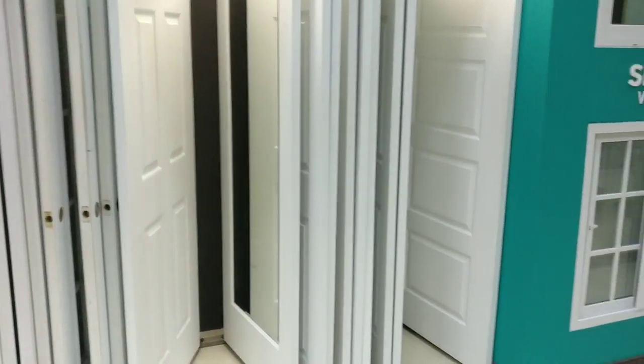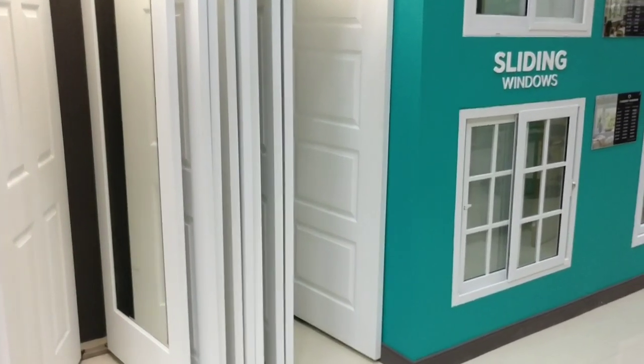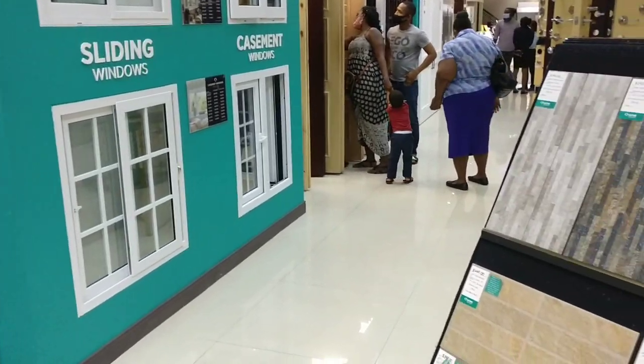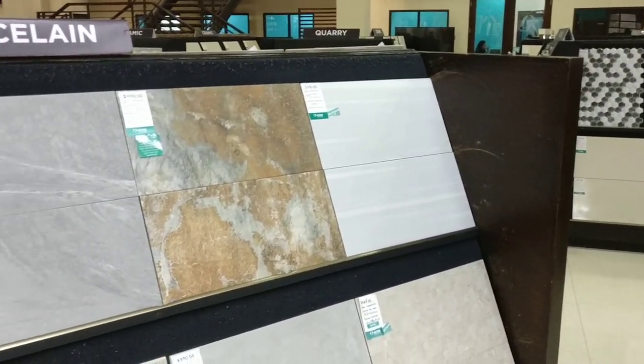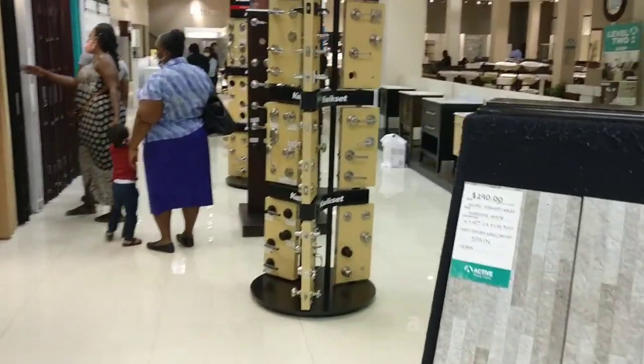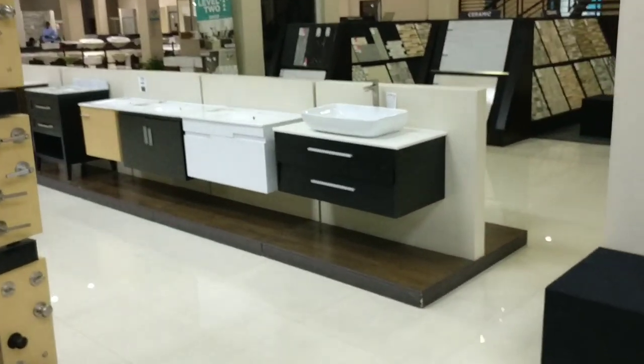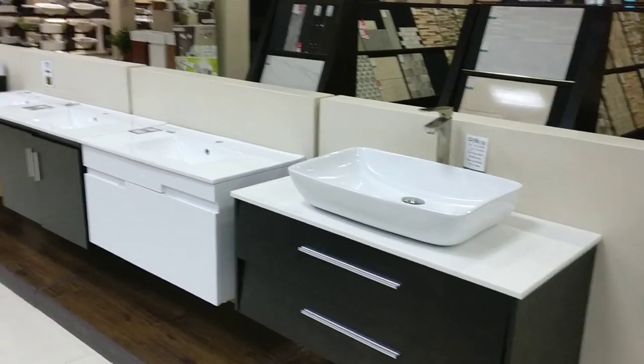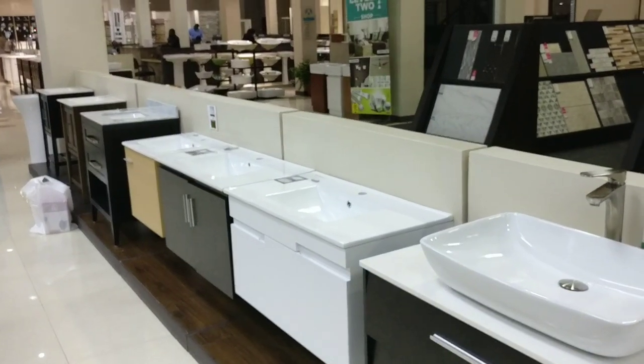So guys, remember, come down and check out Active. They are really active here. They have a lot of variety of stuff, guys, for your home. If you're a homeowner, a potential homeowner, somebody who just wants to spruce up your house, just want to look different, this is the place for you.